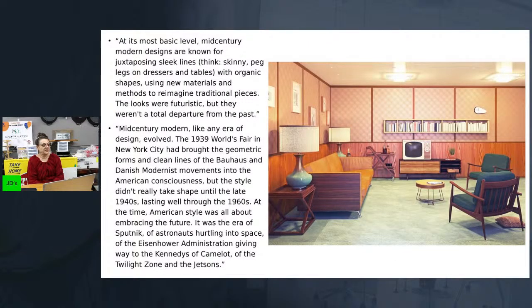At its most basic level, mid-century modern designs are known for juxtaposing sleek lines, think skinny peg legs on dressers and tables, with organic shapes, using new materials and methods to reimagine traditional pieces. The looks were futuristic, but they weren't a total departure from the past. Mid-century modern, like any era of design, evolved.